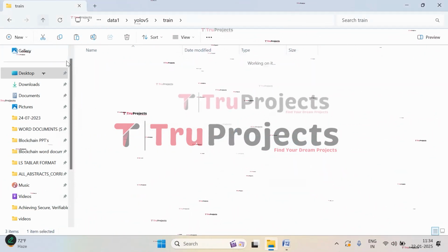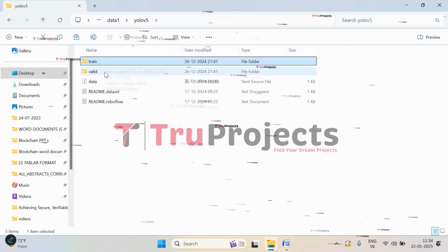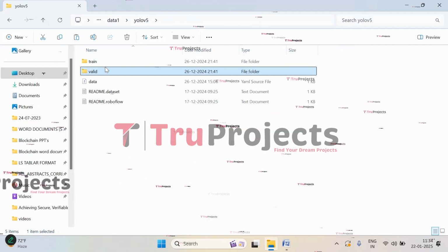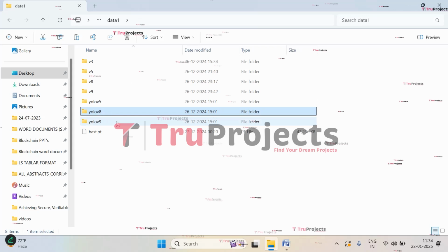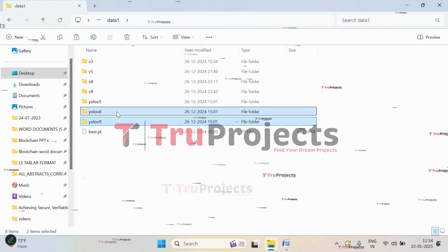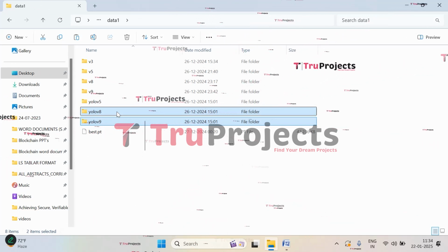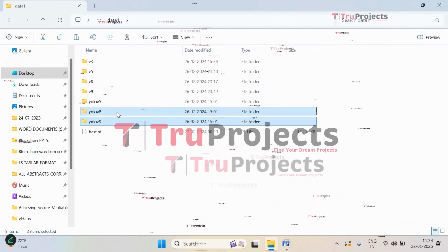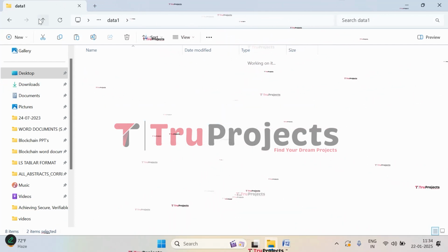Let's get back. And images which are in train folder are used to train the YOLO V5 model, and images which are in the validation folder are used to evaluate the YOLO V5 model. Let's get back. And we have same images in YOLO V8 and YOLO V9, but they are annotated differently because each YOLO version requires its own specific type of image annotations for training and testing the models effectively. Let's get back.